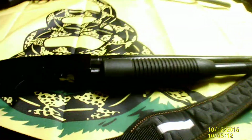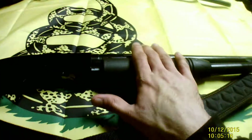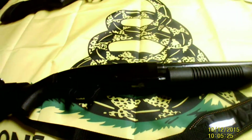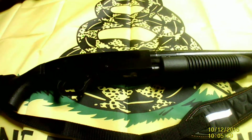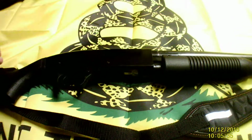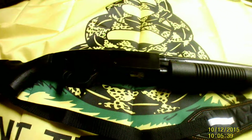But both of these guns, they're both bomb-proof. But this one, if something actually does happen, this is the one that I want, because I'm not going to be worried about finding 22 and 410 shotgun shells and all that stuff. Reason being, I'll prove it to you right here.